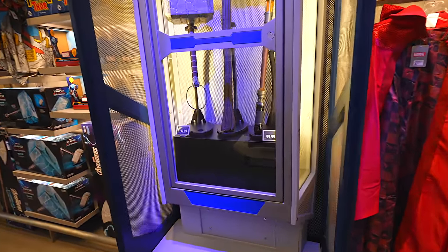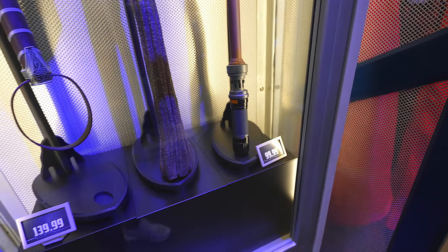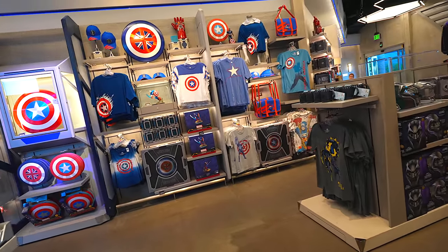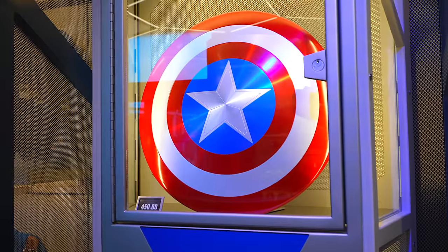Oh wow. Look at this. Oh my goodness, it's the wand from Loki. $100, $139. That's cool. All Avenger merch, obviously. Oh my goodness. Cap shield, $450.